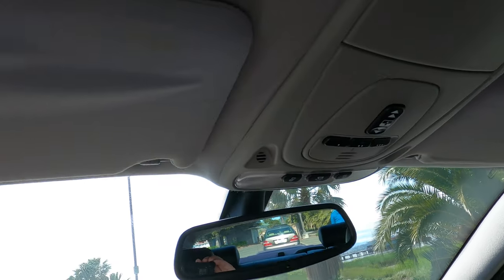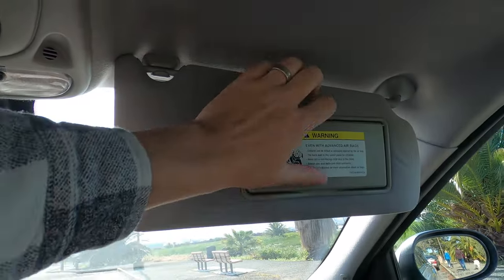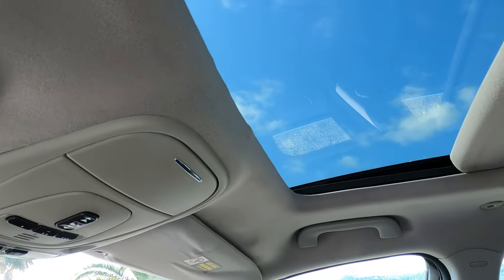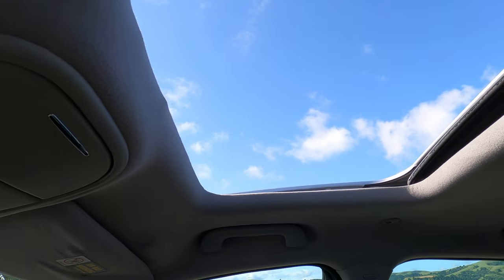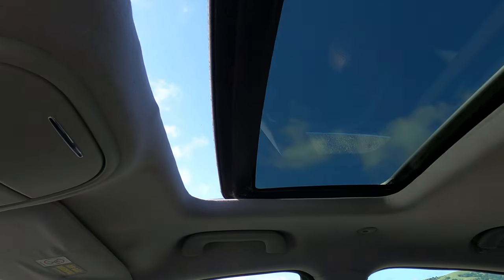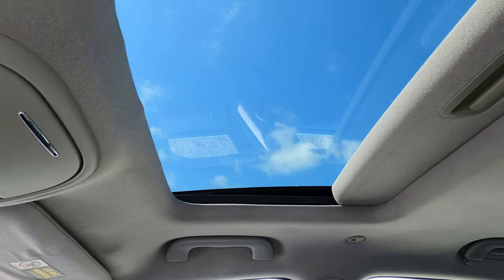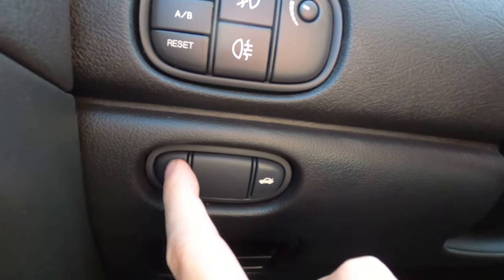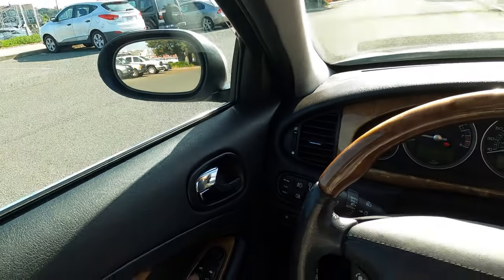Do the ever popular sunroof test here in a second, because I have not attempted to use it, so this will be a surprise for me just as much as you. Perfect. Not a hiccup. Let's pop the trunk, pop the fuel door, pop the hood.